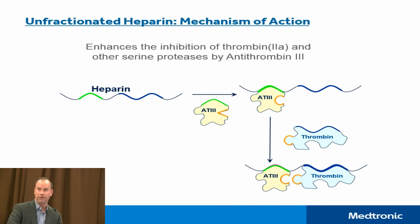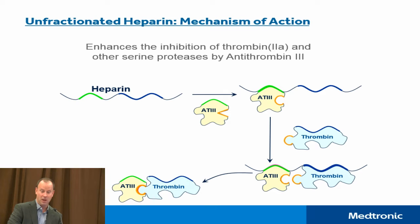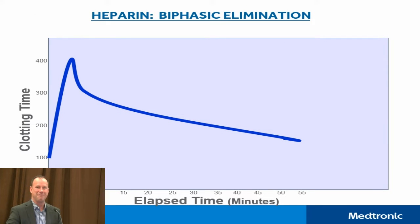It goes to work with AT3. So if you don't have enough AT3 in your system, despite a lot of heparin, you're not going to get that bump that you would expect and hope for to be safely on the bypass pump. Heparin itself is very biphasic in its metabolism rate.